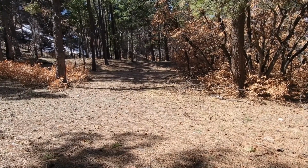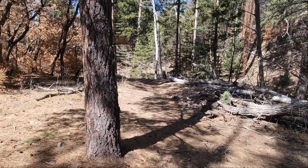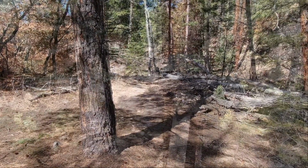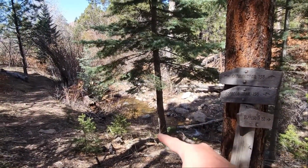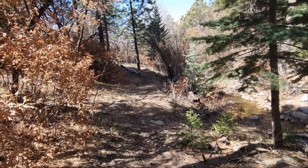We're going to be following the Rio Capulan Trail down this way, right along the Rio Capulan, and head down to the Rio Nambe. This is the way I just came. There is a crossing right down there, but anyway, I'm gonna keep heading down this way towards the Rio Nambe.